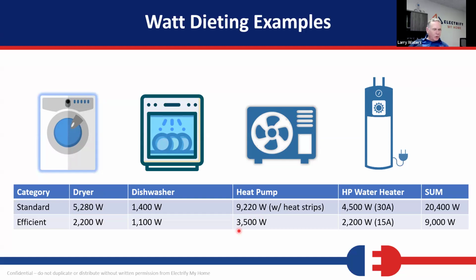umbilical style unit where we're just running the power to the outdoor unit and it's powering the indoor unit, and we can get 3,500 watts with one of those. That's a big difference when it comes to calculating out these panels. We can go with a 4,500 watt 30 amp or a 15 amp 2,200 watt heat pump water heater, or we can go with the 120 plug-in if we size it right. And look at the difference in these two choices, right?